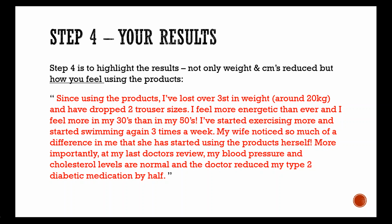Since using the products, I've lost over 3 stones in weight, which is about 20 kgs. I've dropped 2 trouser sizes, and I feel more energetic than ever, and feel more in my 30s than my 50s. I've started exercising more. I started swimming again 3 times a week, and my wife has noticed so much of a difference in me that she started using the products herself. More importantly, at my last doctor's review, my blood pressure and cholesterol levels were down to normal levels, and the doctor reduced my type 2 diabetic medication by half.